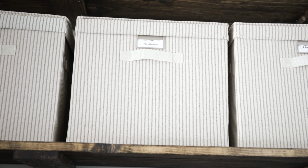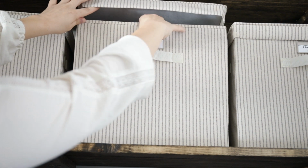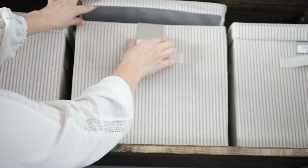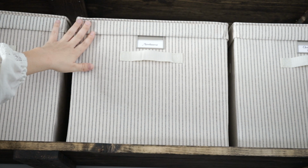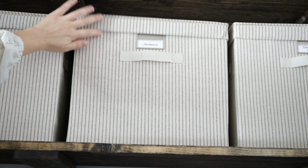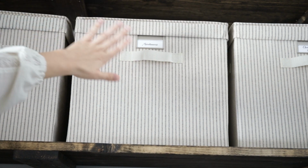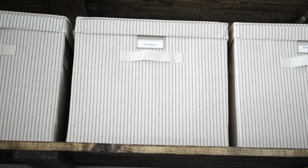I also want to kind of show you how the labels work. These are from the Container Store. They are a brushed nickel, and they just clip onto the top of the bins. And so there's extra space here for the lid to close, but then I have the label at the bottom. So these aren't gonna fall out because they're clipped over the top and they're nice and sturdy and easy to clean in the laundry room, which can get kind of linty.